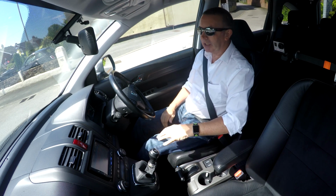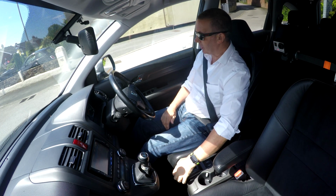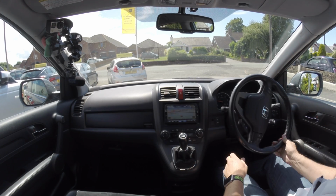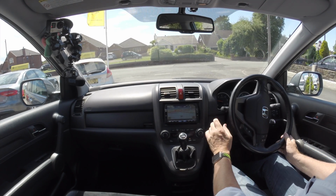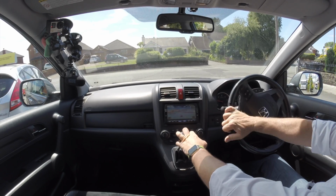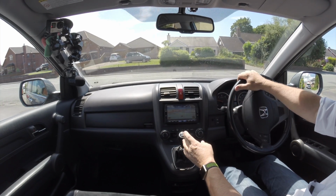I'll just take you for a ride in it and try and tell you a few things about it on the way. First impressions, seats are like armchairs. I have had several of these before, always good sellers.